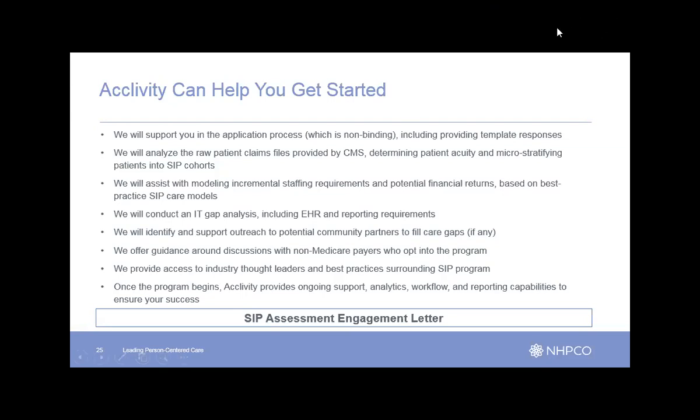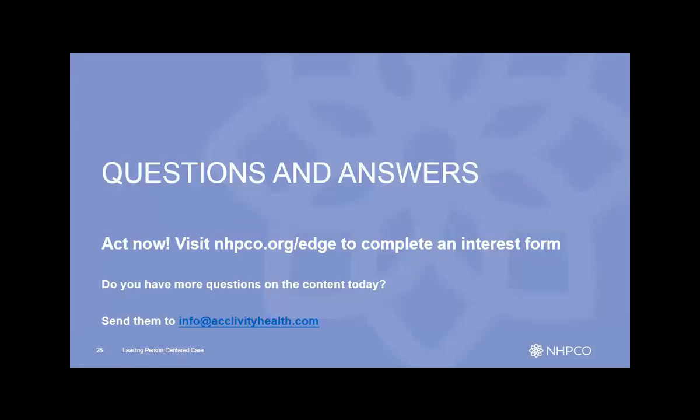NHPCO as an EDGE partner has given us the opportunity to give you all a 10% discount in this program. We think that's an excellent opportunity for you to take advantage of our EDGE partnership and NHPCO's graciousness in offering that 10% discount.